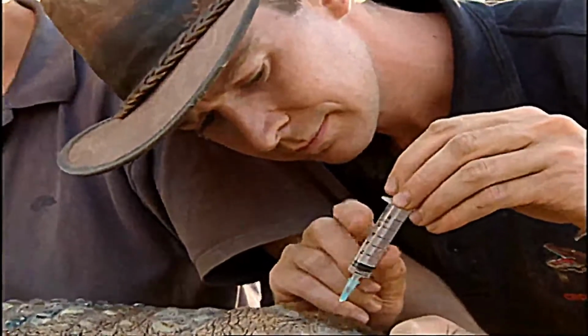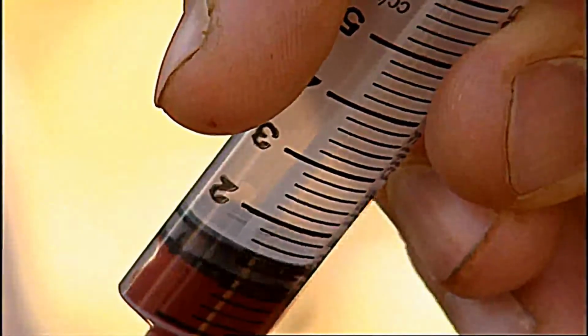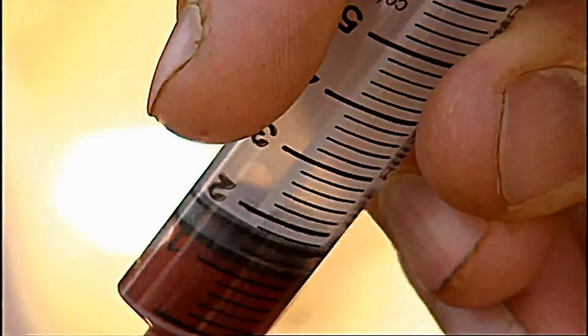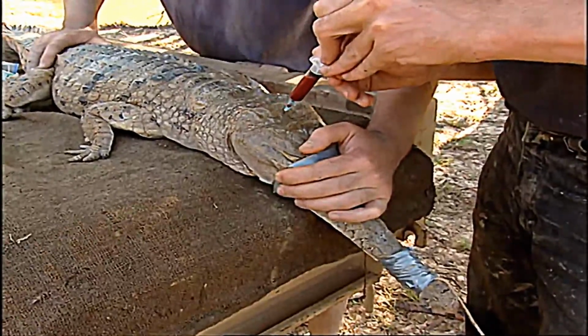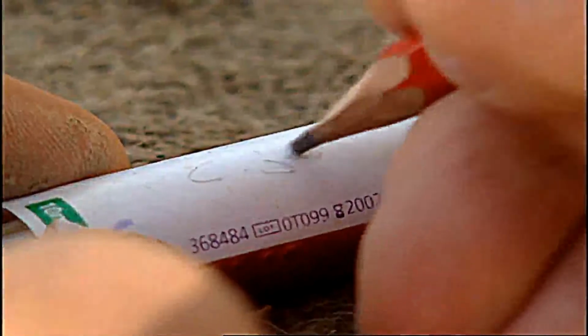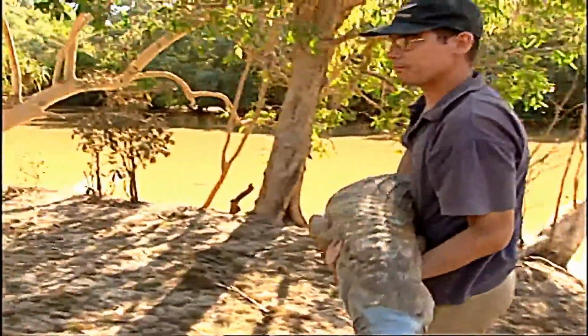Naturally occurring antibiotics have been found in many very different animals, from the skin of frogs to the windpipes of cows. But with crocodiles, it's very interesting that they have it in their blood. That's a big advantage for them because it means they can basically get the antibiotic to any part of their body really very quickly. So it's an extremely effective defense for them.